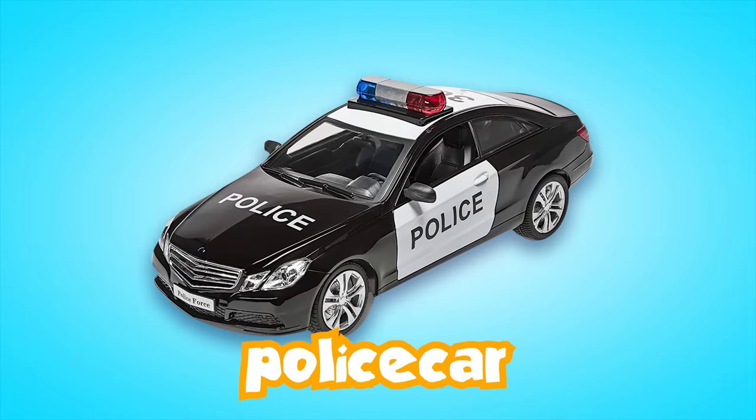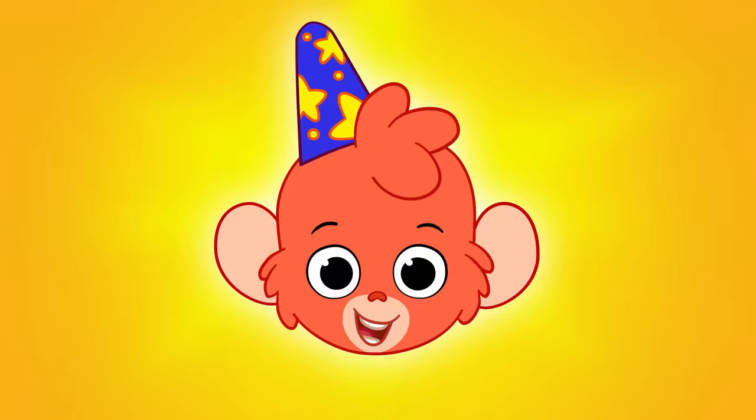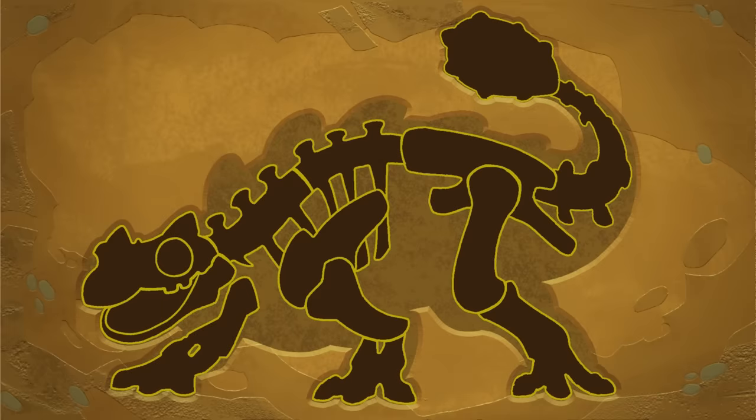Police car! Baboo! Hi everyone! We have found some dinosaur bones! Do you want to know what dinosaur this is? Let's find out!